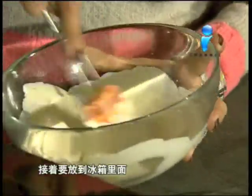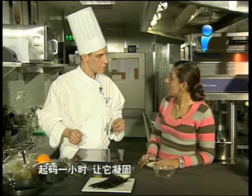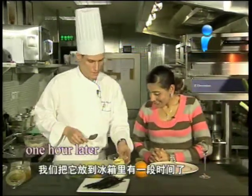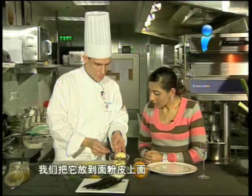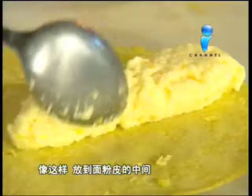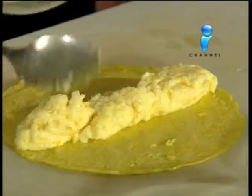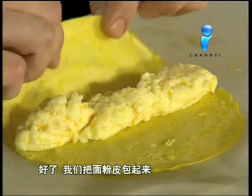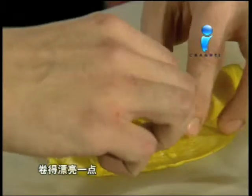And this we have to put now for at least 1 hour in the refrigerator, just to get it tight and set. So now we just left it a little bit in the fridge. You see, it's nice and firm. So what we do now is we just add it on our crab. Just like that, put it in the middle. So what we have to do now is take the end from the crab and fold it over, and then we just roll it up nicely.